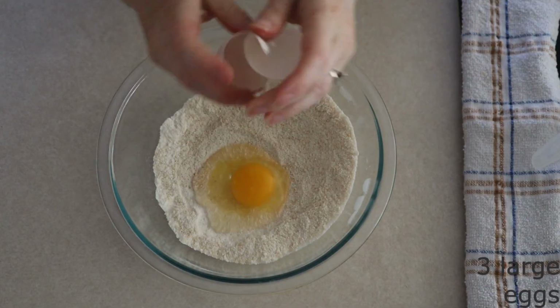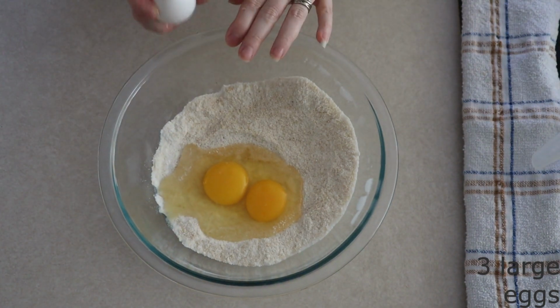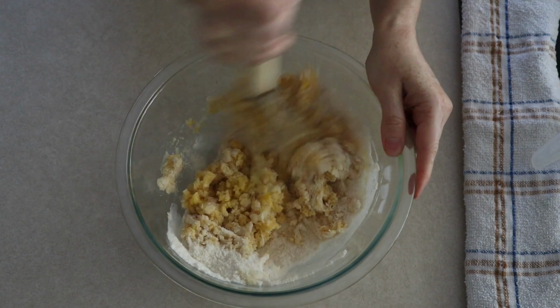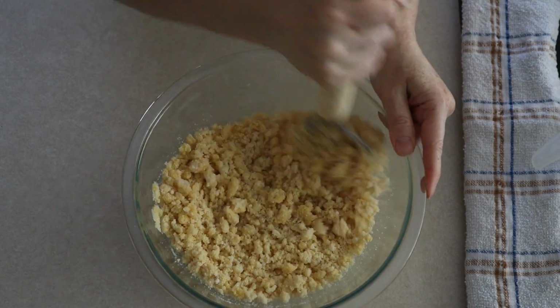Add 3 large room temperature eggs. Make sure they are room temperature so they stir in more smoothly. Stir the eggs into the dry ingredients until everything is fully combined and all the dry ingredients have been moistened by the eggs.